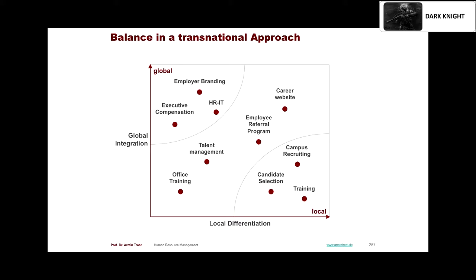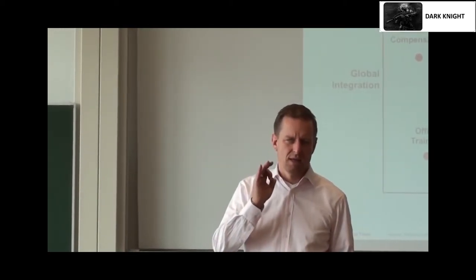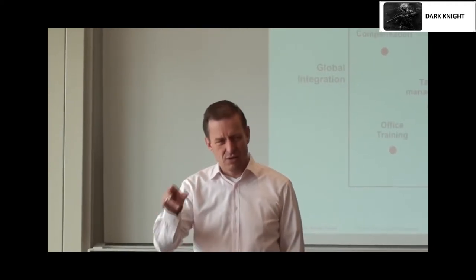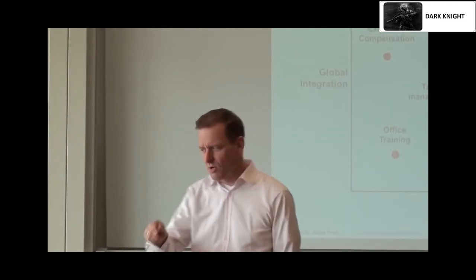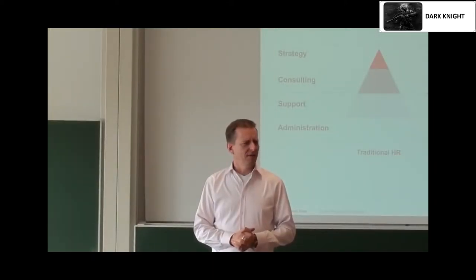So in this picture, local differentiation and global integration are not seen as a contradiction. It's seen as: okay, how can we combine these different things? So transnational organization means to find a smart way to allocate different tasks in HR to the local organization or to the global organization.